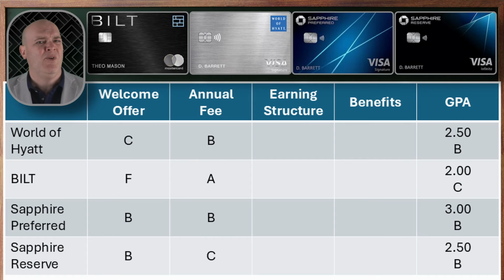This might be the weakest earning structure of the bunch. I really want this to be a higher grade, but grades are earned, not given. The World of Hyatt card has only earned a D.